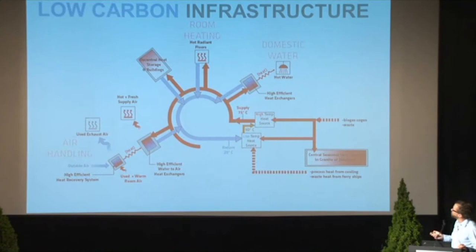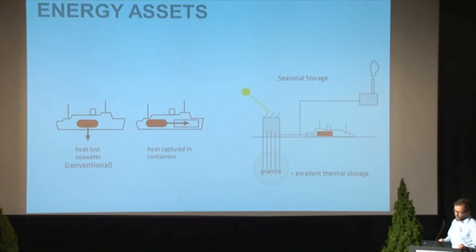And one of the assets on site was ships, actually, because on this site there are four big ships coming and leaving every day, going to Tallinn and Sweden. And each of the ships has a diesel engine of 57,000 horsepower. And typically, that's a lot of horsepower, 50% is basically heat loss, which is removed by cooling the engine through seawater. So the idea was, instead of wasting all this energy, we capture it in phase change material containers. And when the ships arrive on our site, they unload their heat into the granite thermal storage system, which is connected to the district heating system.